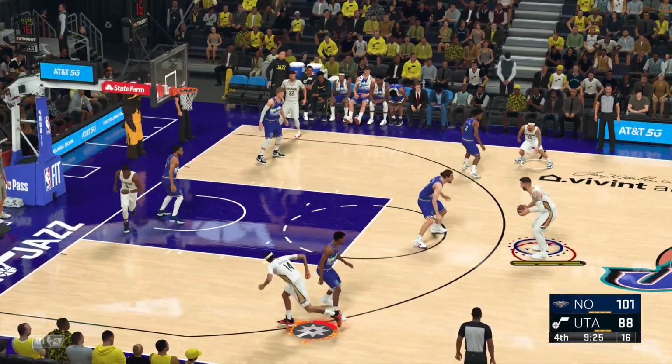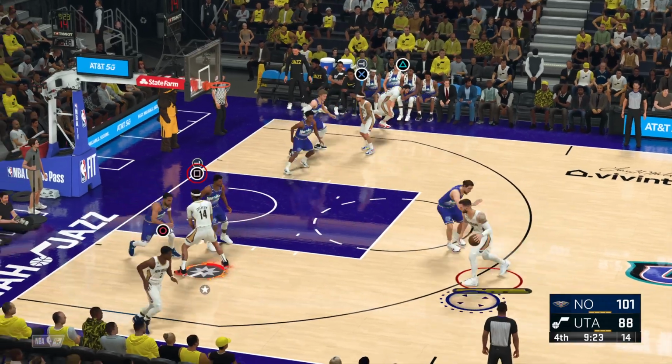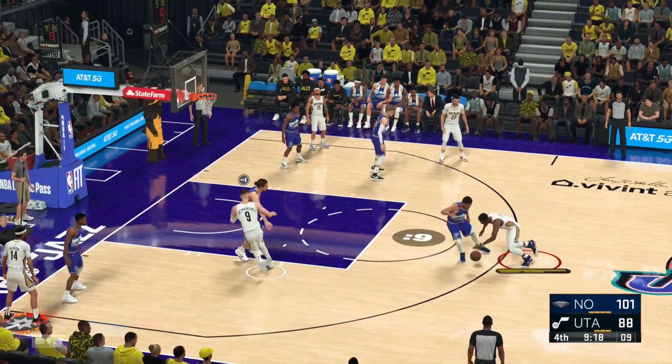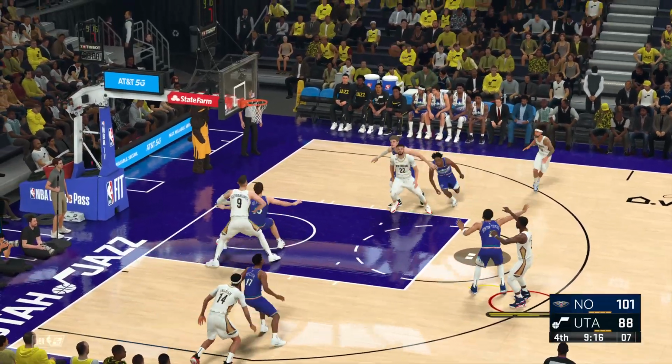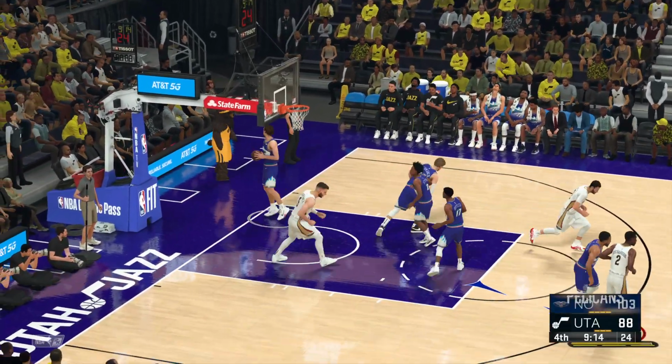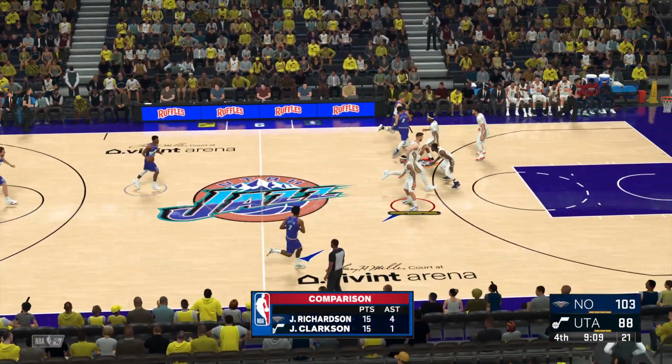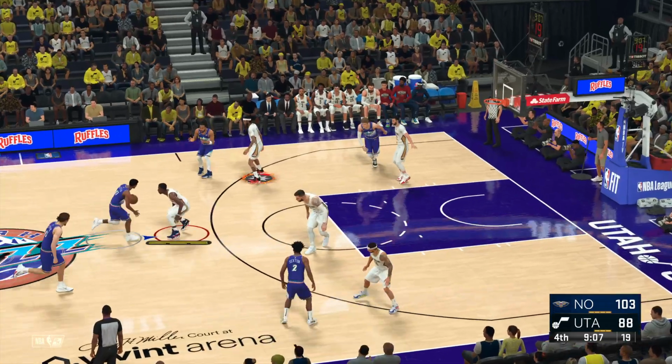Pass to Hernan Gomez. And here's Richardson. Shoots. He nails it. That's his fifth make in 11 tries. The Jazz have gotten 4 shots out of 6 attempts to drop so far in the fourth.